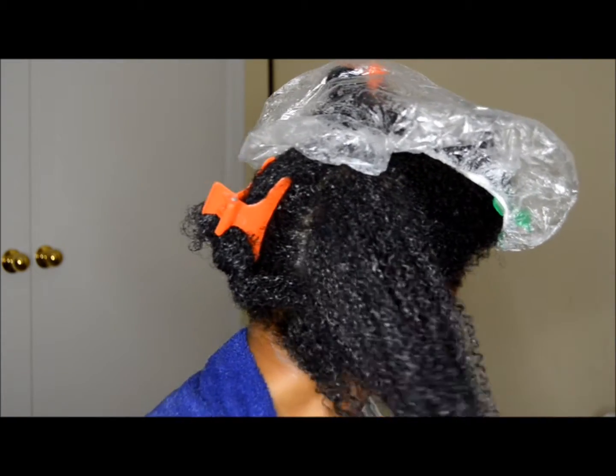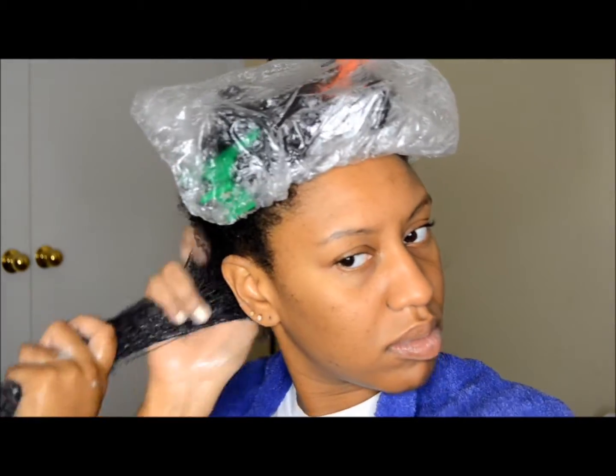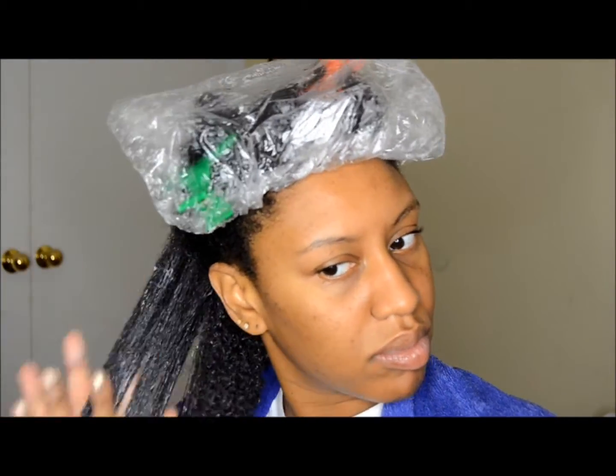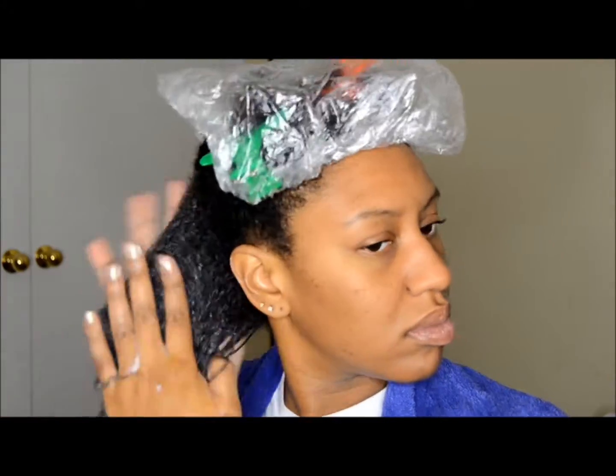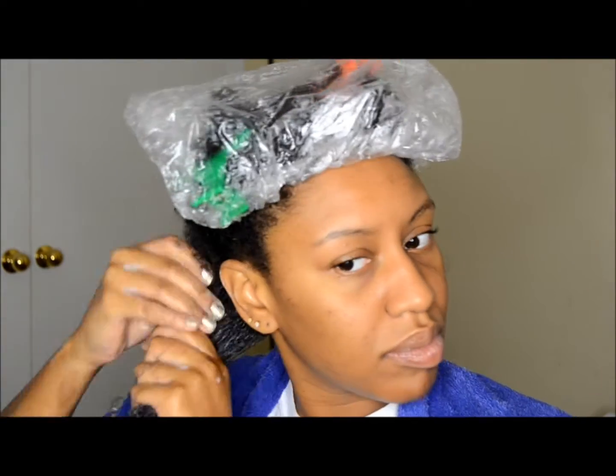I never use a brush on my hair. I always use my fingers to detangle, because I feel like a brush will just be pulling and pulling. And I like for my curls to kind of clump together, even when I'm doing this deep conditioning routine. For some reason, I just like to let my curls do whatever they want to do.